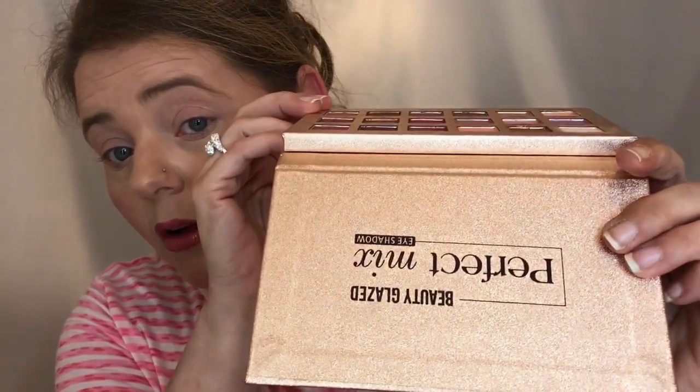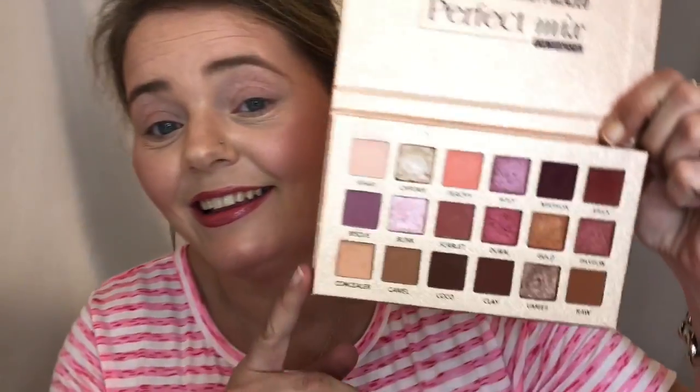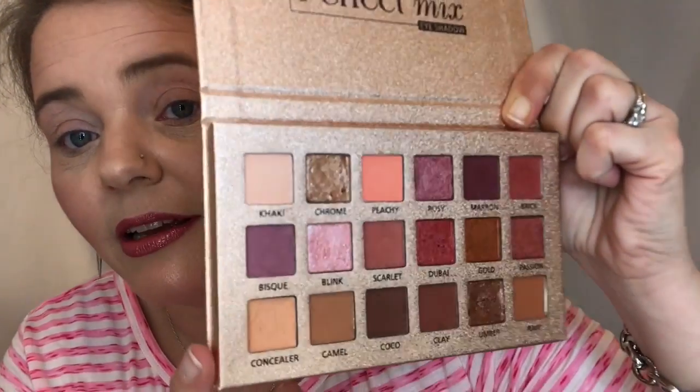I'm going to open it now, and it does not have a mirror, but it does have this on here. It's very pretty. It says the Beauty Glazed Perfect Mix Eyeshadow. I'm going to show this to you. I have used this in a look, because I did want to test it out first. If it wasn't a good dupe, it wasn't that big of a deal, and I wasn't going to do anything with it. But it's an amazing dupe. It is beautiful.